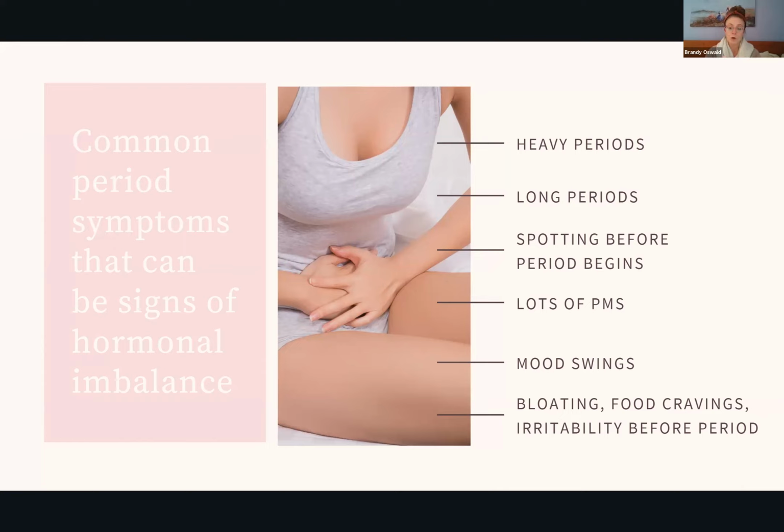Long periods that go on for more than 5 or 7 days can also be a sign that something's out of balance. We talked about spotting before the period begins, which can be a sign of that short luteal phase or progesterone being too low and releasing the uterine lining early. Feeling like a PMS monster, that's not normal. If that happens, there's something underlying that, and we want to take a look at that imbalance as well.